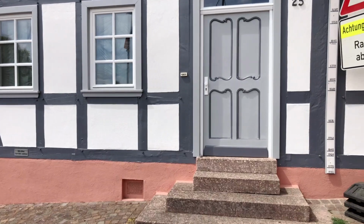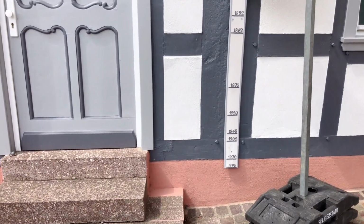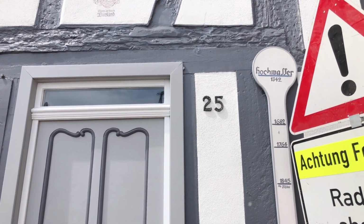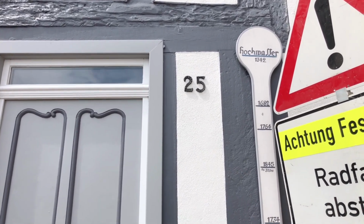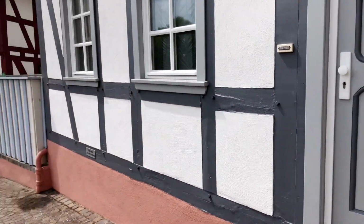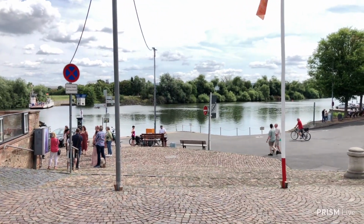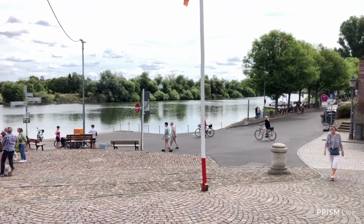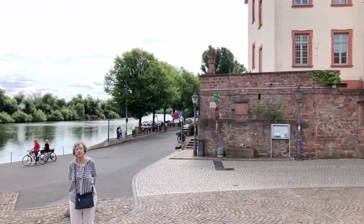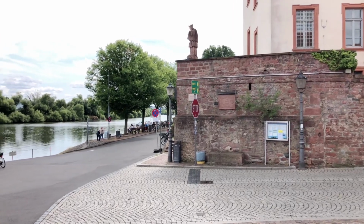But here's another interesting side. Because we're on the river, there was flooding, of course, over time. So we're looking from 1995 right back to 1342. So there were all sorts of floodings happening over time. You can imagine, if you look back, that's when we talked about Seligenstadt being built a little bit higher up from the river. We see this quite strongly now when we head back into the marketplace. You can imagine how high this water would have got here with the high waters.